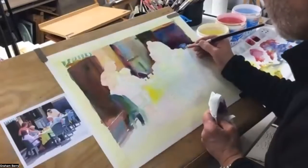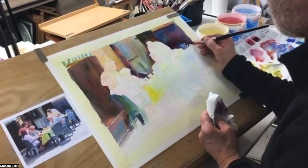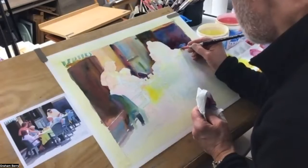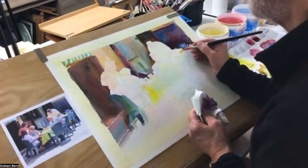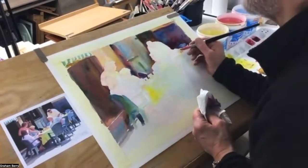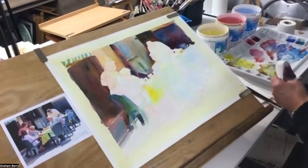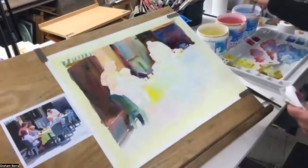Just putting some few little shapes in the background, picking out the highlights. There's a guy's shoulder there, you just see his arm. That's a bit of flesh tone, a little bit of blue, cerulean blue.